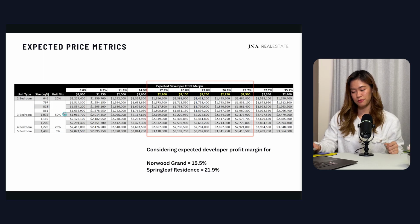And for the 3-bedroom, there are 4 different unit types. In fact, it makes up 50% of its unit mix. For the 797 square feet, I'm looking at it realistically being priced at about 1.673 all the way through to about 1.833 and even up to 1.9 million, and I think it's going to be highly received as well. 818 square feet, $1.7 million all the way to about $1.9 million. 861 square feet, $1.8 million all the way through to about $2 million. And 1033 square feet, $2.1 million all the way, you guessed it, to about $2.4 million.